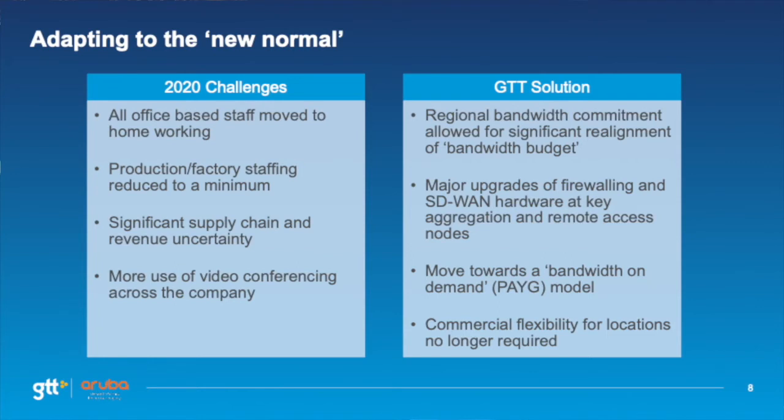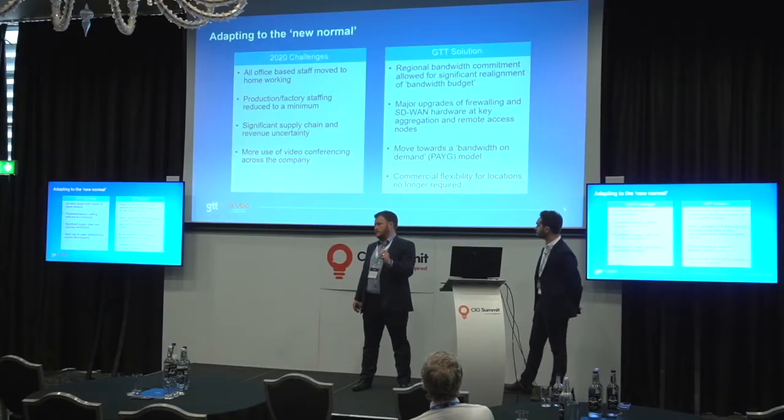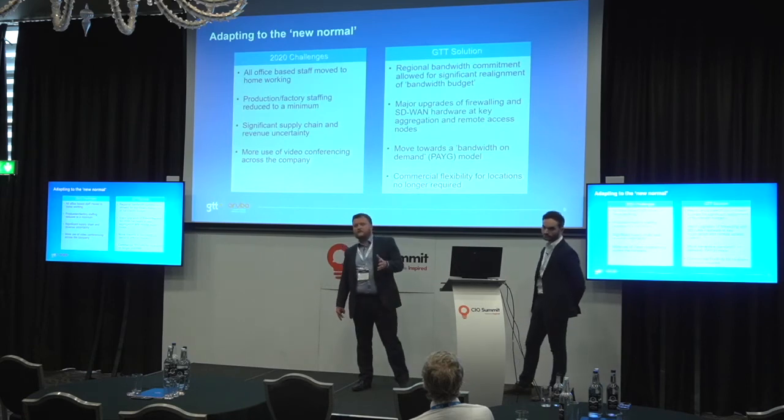An interesting problem they had, though, was they had factories where they were producing equipment that they couldn't close down, and people still had to go and work there, but they needed to be able to deliver completely reliable connectivity in those locations to allow people to remotely manage some of that production equipment, some of that factory equipment. Like all of us, they had significant revenue and supply chain uncertainty. They're providing parts for the car manufacturing industry. That was not an industry that was flourishing in lockdown. So that was an issue for them, but they also had uncertainty about the components they needed. And that huge increase in video conferencing meant that their bandwidth requirements changed.